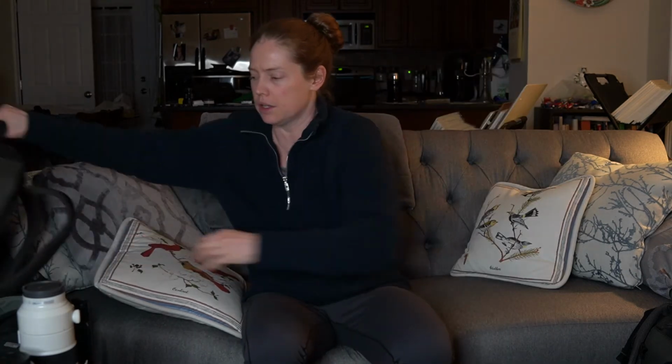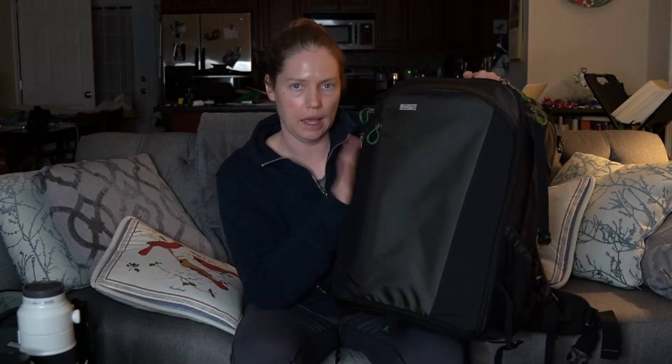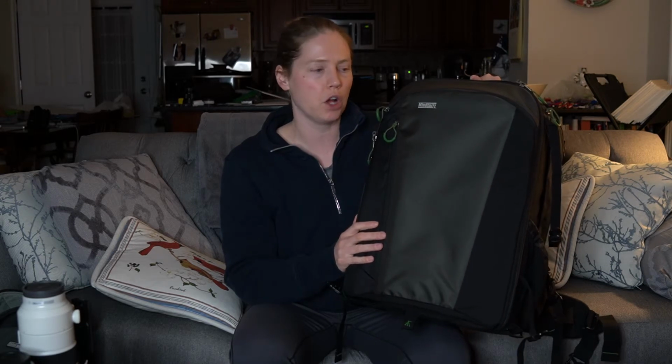So I got this bag here. This is the First Light 40L from Mindshift, which is a part of Think Tank Photo. Both this and the MP1 are from Mindshift gear. This bag has really solved a lot of my issues.